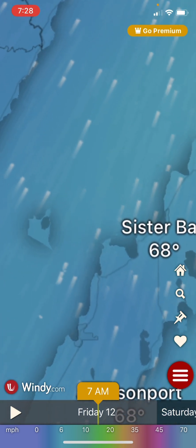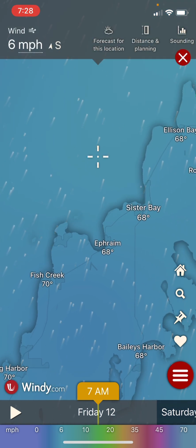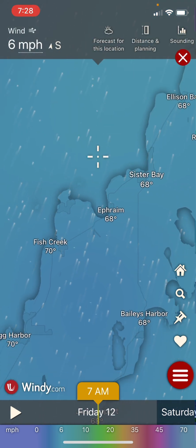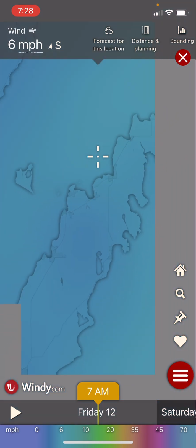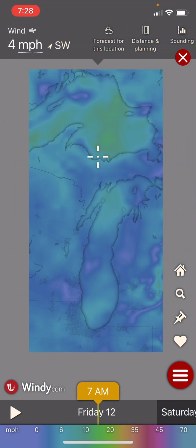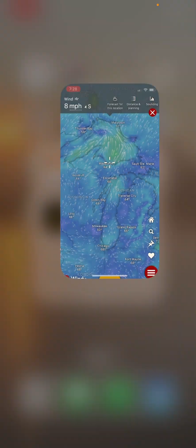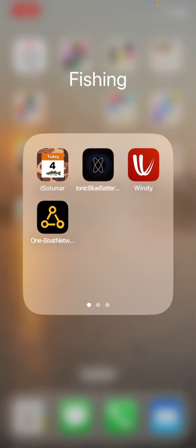However, if I fish the other side over here, on maybe Sister Bay or Ephraim, I'm going to be really protected from the wind. Again, this is an app that's free, doesn't cost a dime, and is really, really useful, and can help make for safer trips for you. And then the last one I want to mention is this One Boat Network by Humminbird.